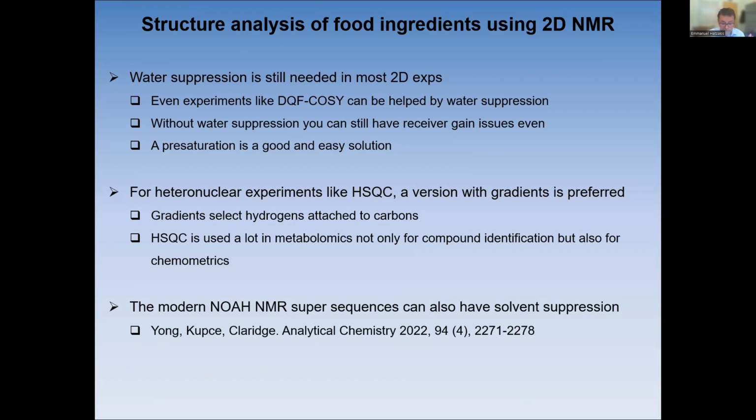Although it is true that the double quantum filter removes the singlets from the spectrum and makes things easier, it's still important to have some water suppression. And a good choice there, in my opinion, would probably be presaturation. I would also like to make a comment about HSQC.